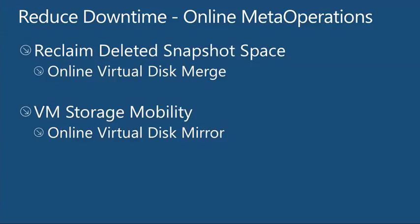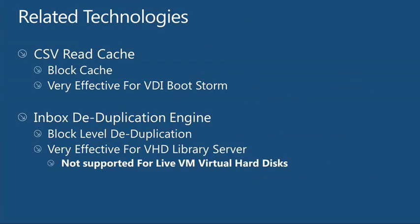I'm going to skip over the next slide because I covered it in my earlier session. There are some other things I do want to talk about on storage investments, and these are kind of related technologies that you should be aware of. The first one is the CSV read cache. This is something that the clustering team implemented for a very specific scenario, and in that scenario it works really well.